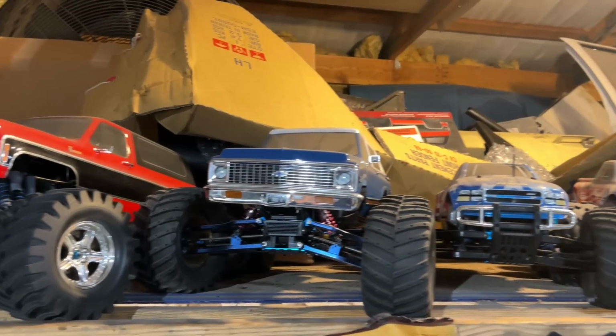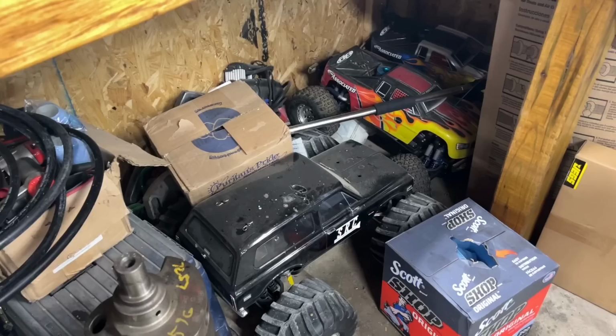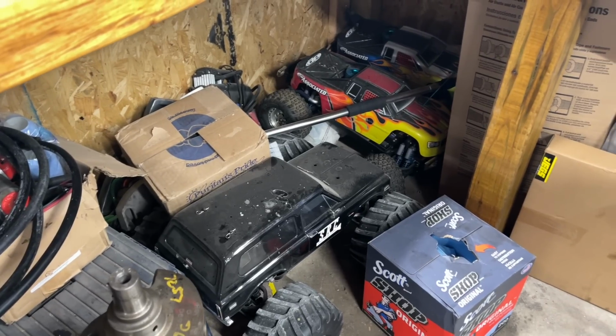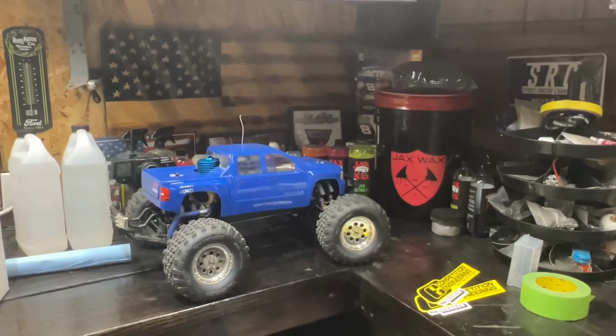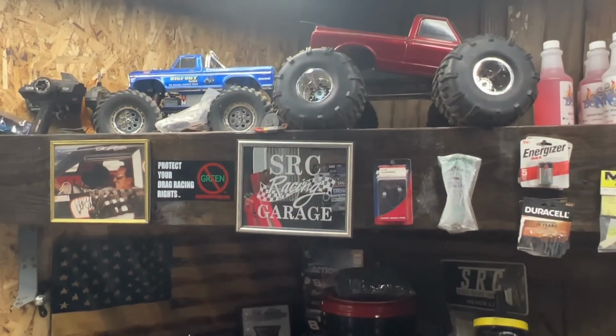I haven't had time to work on my RC stuff in a long time. A lot of it's up here, it's all filthy, dirty. A lot of them need to be taken down and cleaned. They're everywhere. They're underneath the shelf, and I've been stockpiling parts. I just haven't had much time to work on that stuff, but I'm going to try and get back into it a little bit.